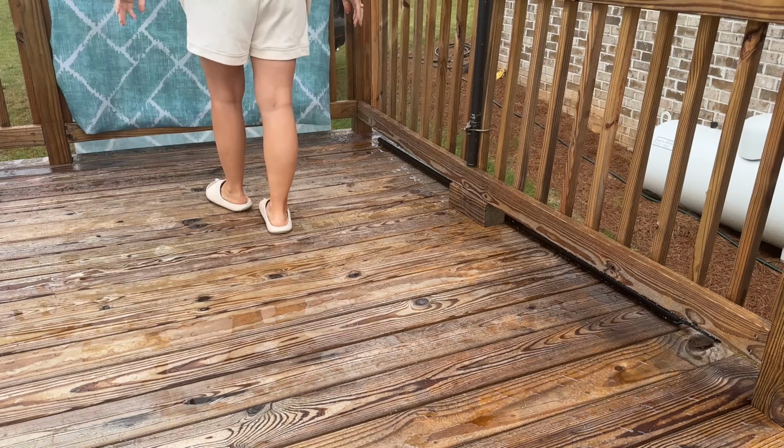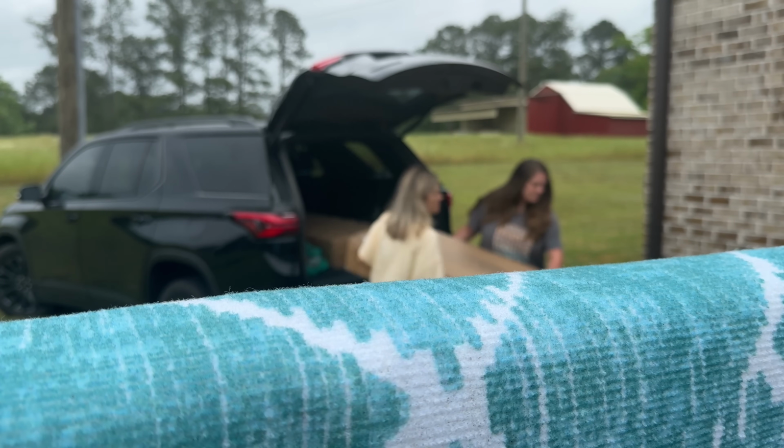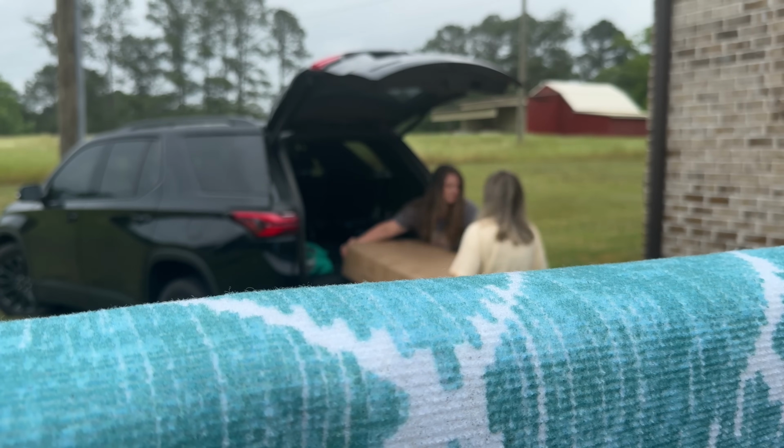So I'm going to hang this little rug out here to dry, and then we are going to unload these fabulous chairs that I am so excited about and to share with y'all.